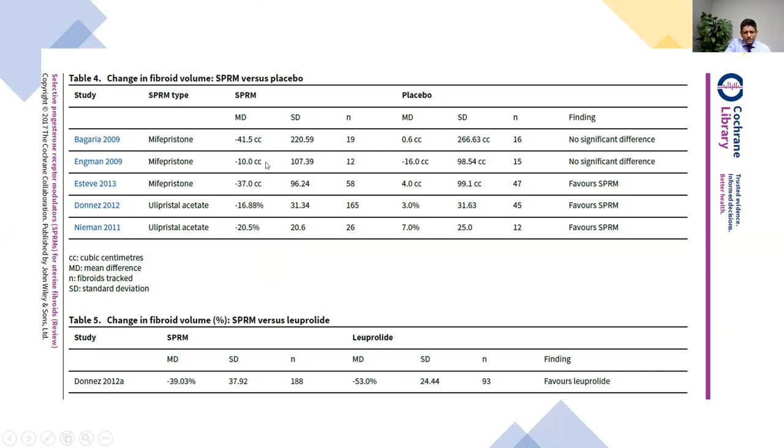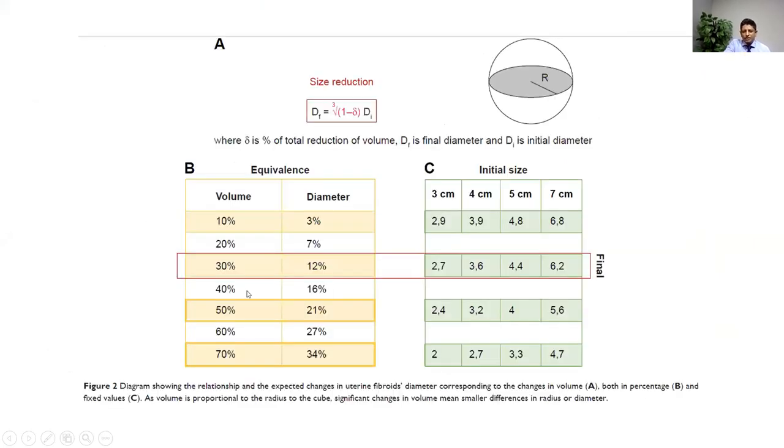Here are some of the research articles just to show you there is a significant volume reduction with all of these drugs, compared to placebo. And one thing to note is, when we do an ultrasound scan, sometimes we tend to forget the concept of diameter and volume. The fibroid may go down only very slightly in size, but that may mean there is a significant volume reduction.